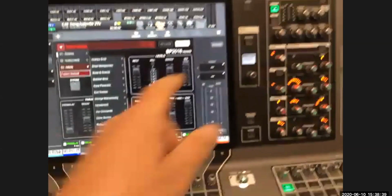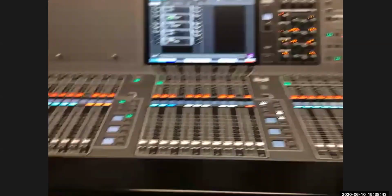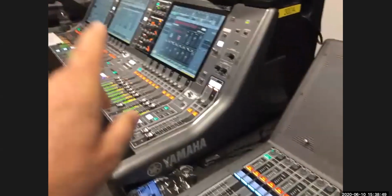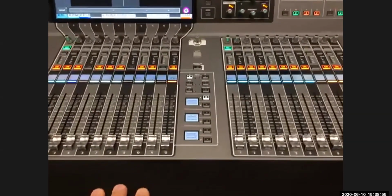So let's see. I've been talking a bunch. Any questions? Oh, I'll show you one other thing. Before I do that, this console I currently have on the DSP-R10. This console I have on the EX. So this is set up to do 288 channels.